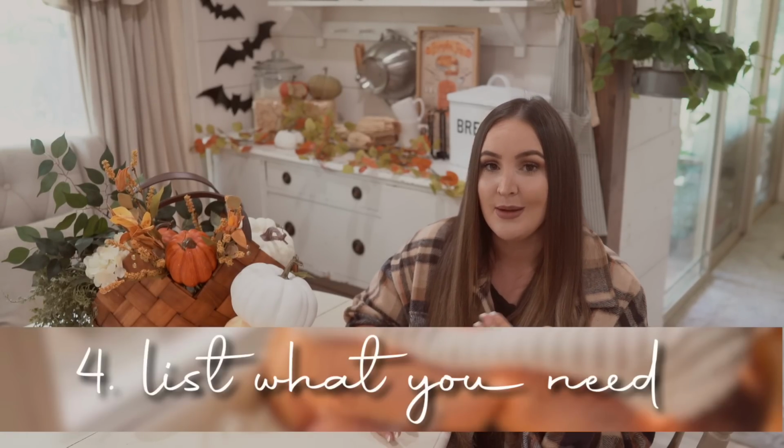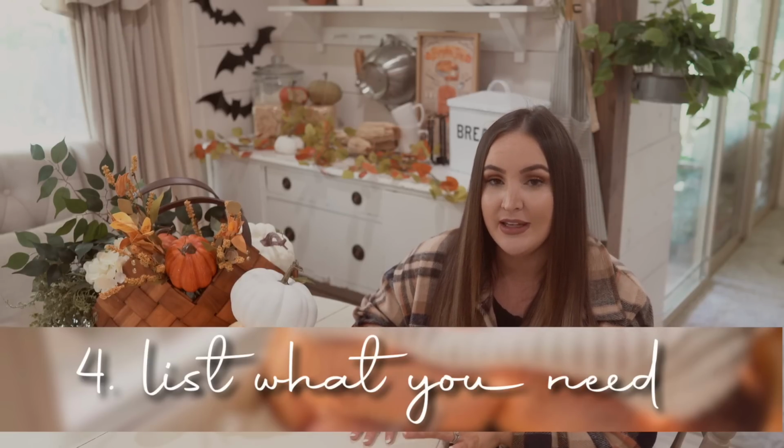So once I have my list of things that I already have, then I'm going to make my list. So this would be the fourth tip. I'm going to make my list of things that I'm going to need. So again, speaking of my breakfast nook, some things that I want to add to this area would be, I'm imagining some of those big hairy spiders.